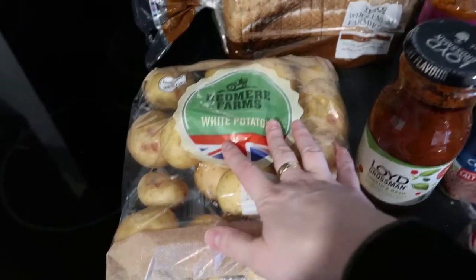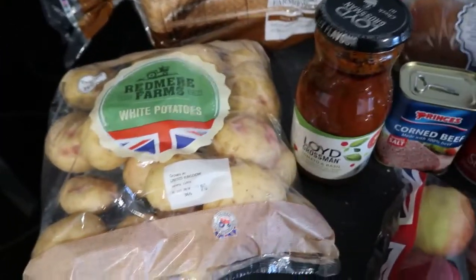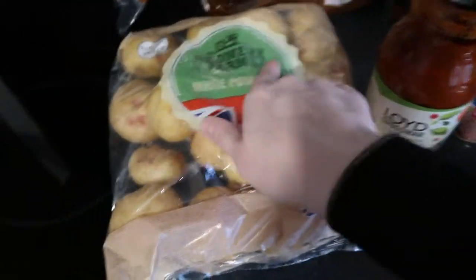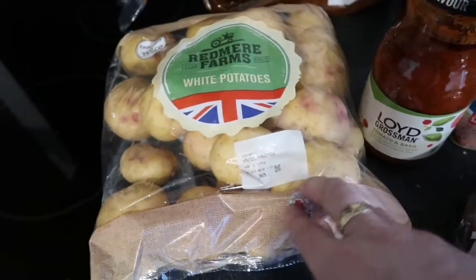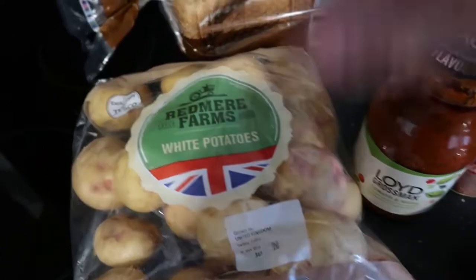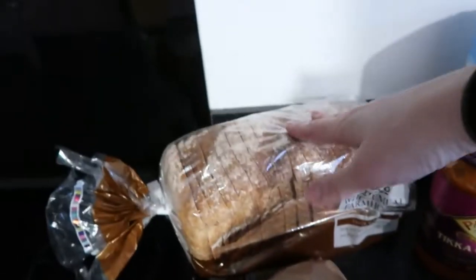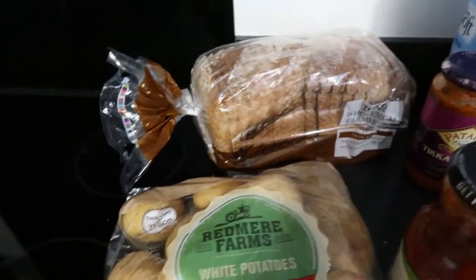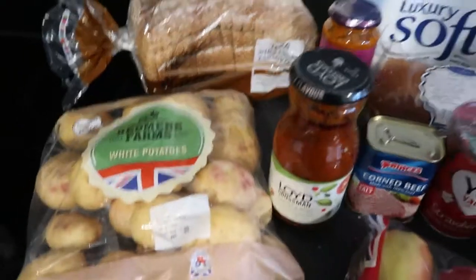Obviously I got some white potatoes to go with the corned beef and the mince. Got a big pack of that. The Redmere Farm products are quite good because they're relatively cheap, which is really good. And I got some Tesco's wholemeal farmhouse bread, I always buy brown bread.